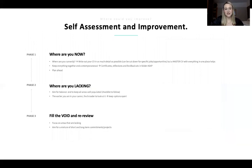So for self-assessment and improvement, there are 3 different steps which I recommend for looking at where you are and figuring out where you need to be. So for phase 1, where are you now? It's important to look at where you're at currently.